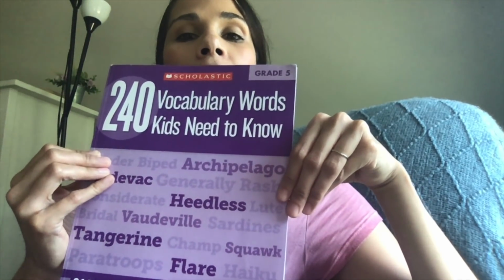So now let's talk about vocabulary. Again, vocabulary is something that is learned through reading good literature and reading good books. And that doesn't mean that I'm not going to provide some type of workbook for her to do on her own independently. So I'm using this year the 240 vocabulary words kids need to know. And this is a really simple book as well. Basically, it only has 24 lessons.